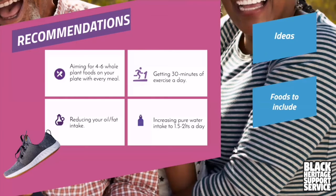And lastly, water. Increasing our water intake to 1.5 to 2 litres a day. I'm talking plain water here, not squash, not Ribena, just plain H2O. I encourage you to drink a tall glass upon rising. And then throughout the day, if you're a snacker, try to have a tall glass of water before you snack, as in many cases, when we are craving, it may be a sign of thirst.